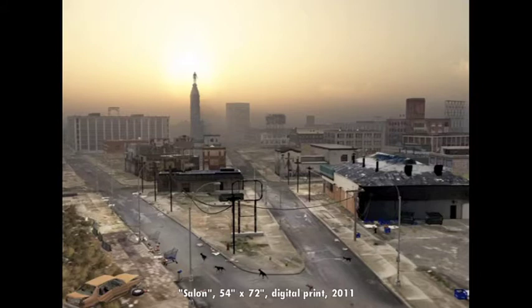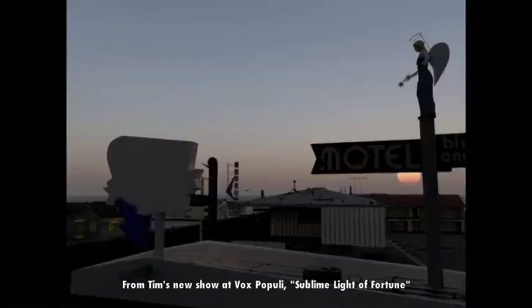Tim has a show at Vox in September. He'll be showing new work, and it's a continuation of the themes he's been working with, but he will be using images of Las Vegas this time.